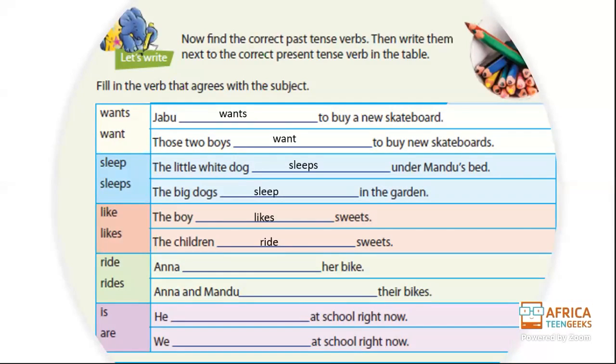The children, that's a mistake. Like sweets. Okay, Anna rides her bike. Anna and Mandu ride their bikes. He is or are at school right now. He is at school right now. We are at school right now.